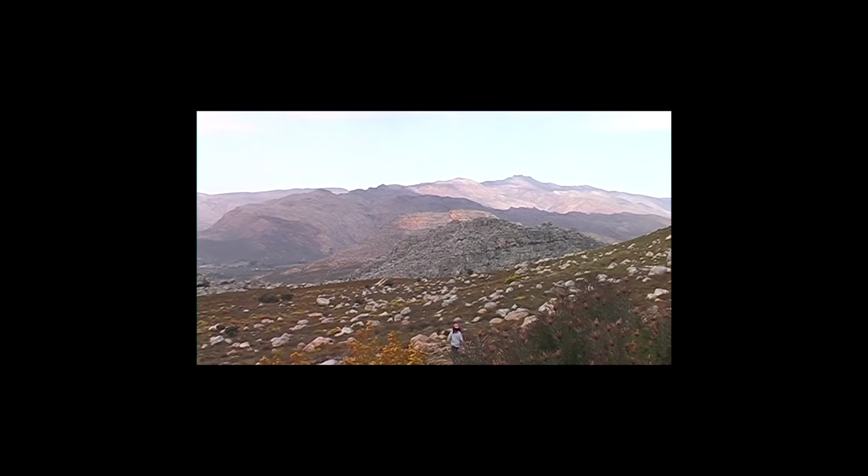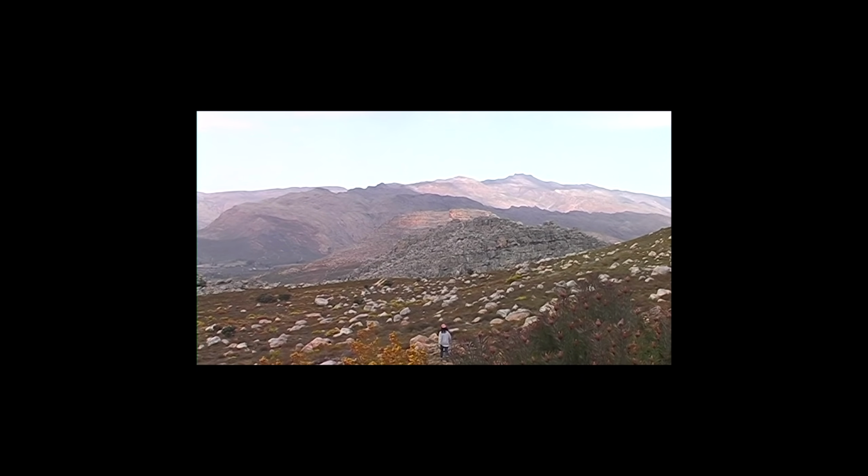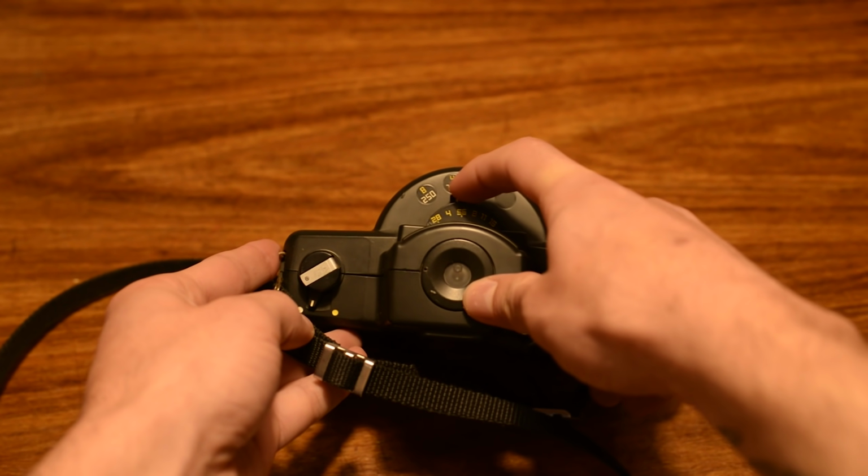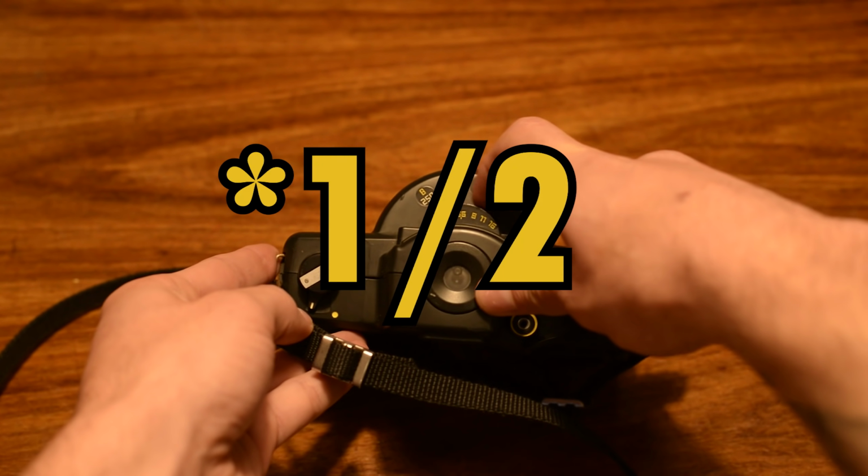This Horizon, as I mentioned, has some quirks. I mean, quirks overall and quirks with this specific one. Quirks overall, it's got a really interesting way of dealing with shutter speeds and aperture. I've kind of never seen it that way on a camera before. It looks sort of like this, and it goes up to 1/250th of a second. Slowest speed is 2 seconds.